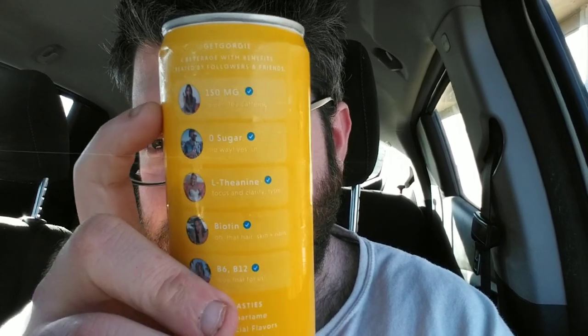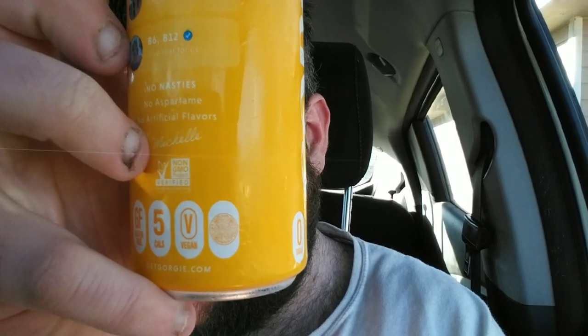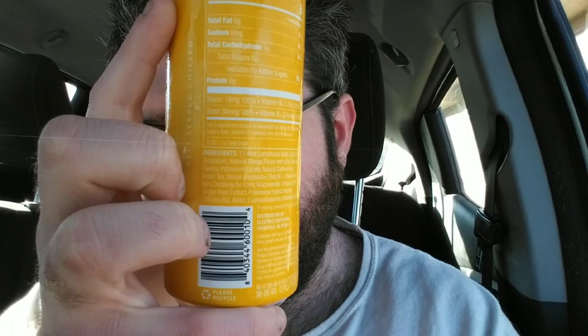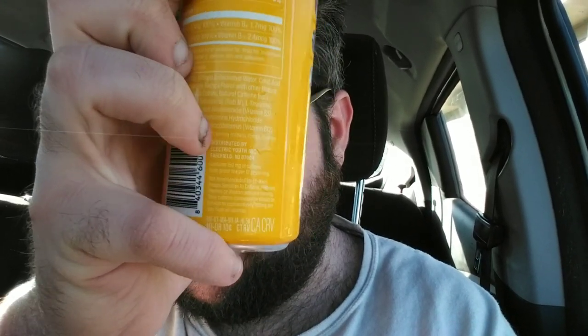SKU. There's the QR code. It's very little. I don't know if people will be able to see it too good. But anyway, now for the nutrition facts side. But yeah, I'll show off the can up close in a minute, so you can see it a little bit better. Other ingredients. The warning and stuff. That's pretty much the entire can anyway.